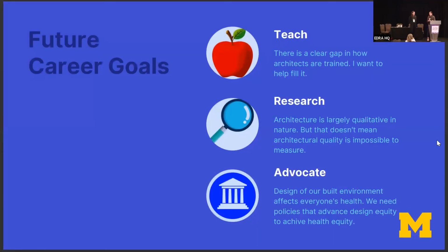For future career goals, I won't spend much time because honestly, I'm not sure yet, but I like the idea of teaching. There's a clear gap in how architects are trained right now. They don't think about these topics. We're not taught these topics. And I think it's a gap that needs to be filled. Research is still something that I'm getting my feet wet in, but I really enjoy it. So I don't want to close the door on that either.